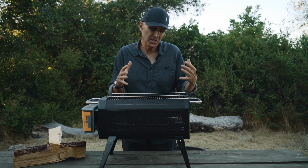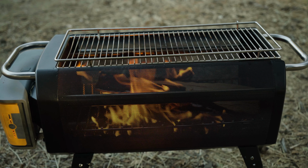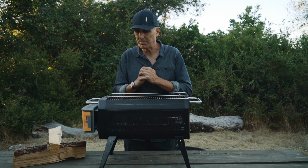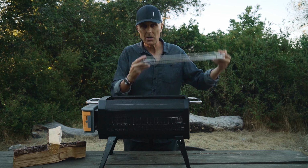We found that we used it on high at the beginning. We wanted to get the fire going. If we put a log in there, it maybe needed a little bit of jump start. And then at the end of the night when we wanted to burn all the fuel down before we went to bed. Now, your cooking surface is this grill right here.